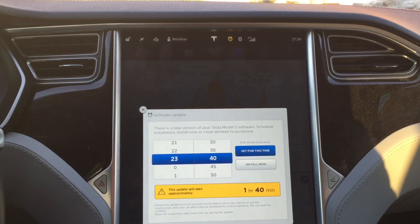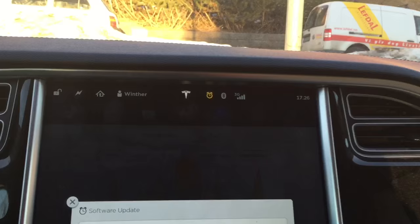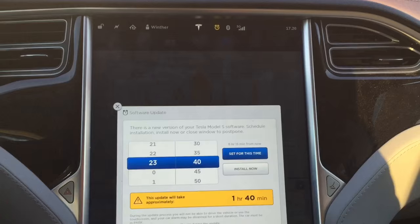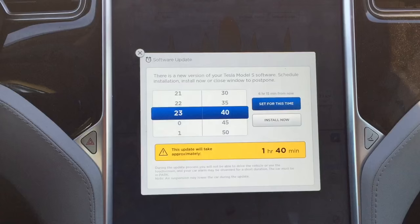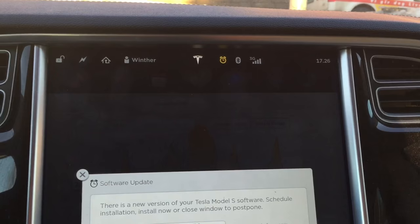But this is very important to actually notice. If you are in an area where the signals are extremely bad, maybe just one line and E for edge, and if you start to install this software, it might take way longer than 1 hour and 40 minutes. For instance, if you're down on the ground in a garage or something and you start to install the software, you might be stuck down there for a very, very long time, and that is not a good thing because you cannot use your car while the software is updating. So I would recommend strongly that you install the software at a place where the signals are very good if you do not connect your car to the Wi-Fi.